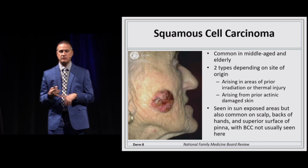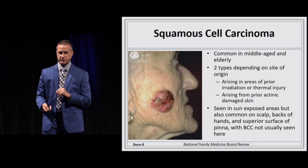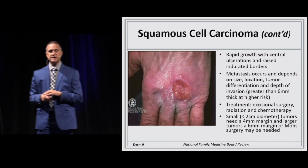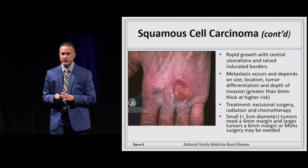Seen on sun-exposed areas, so the tops of the pinna, the back of the hands, people that have been exposed to lots of sun, so telephone linemen, farmers, those people may have an increased risk for basal cell or squamous cell. You can see this rapid growth with erosion, so you may get an ulceration with a raised edge border.